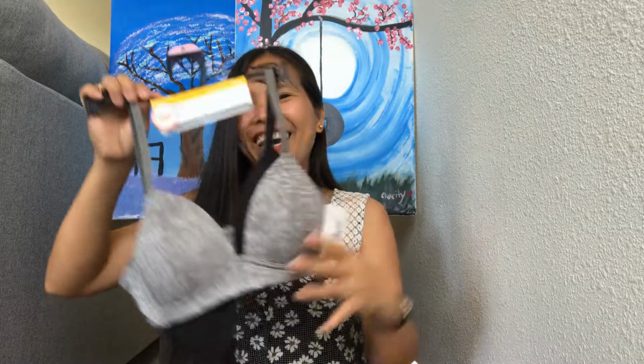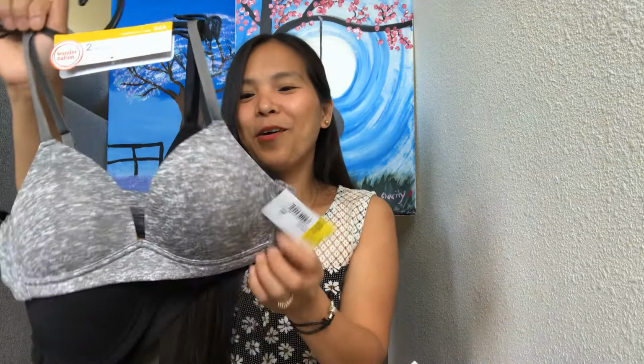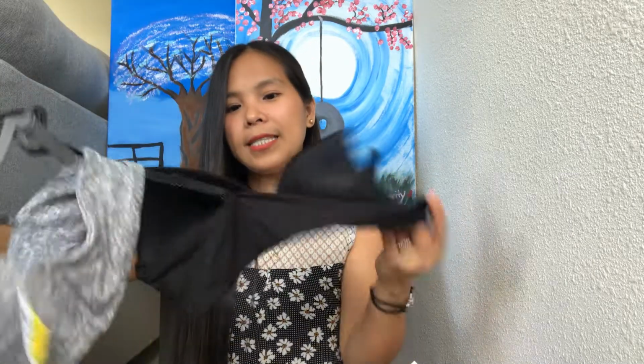And let's go to the second bag. This one. Oh my. Bra. It's t-shirt bras. Yes. Obviously these bras are mine. So it's color gray and black. It's $4 only, friends. So it's $2 each. So this is it. These are mine.